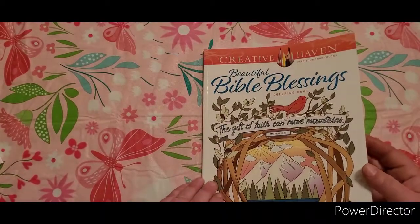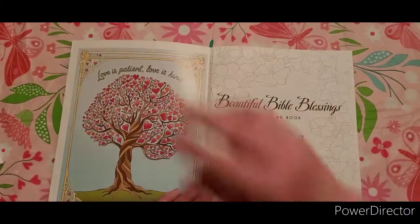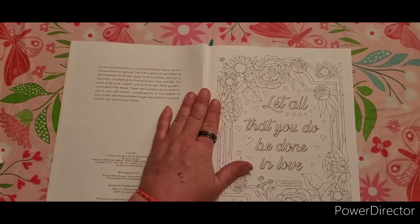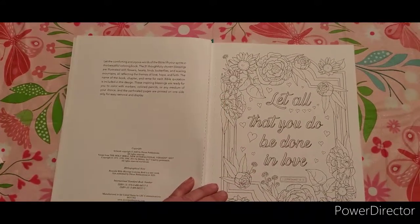So it is single-sided paper. They are perforated pages, so you can tear them out and frame them if you choose to. It's that crisp white paper that's going to make those colors pop.